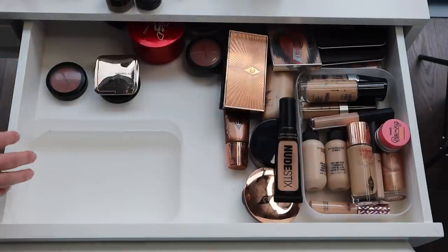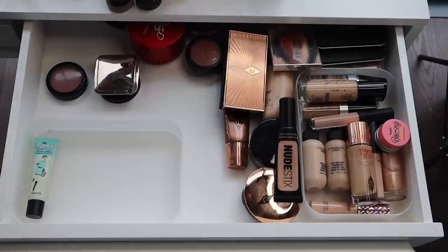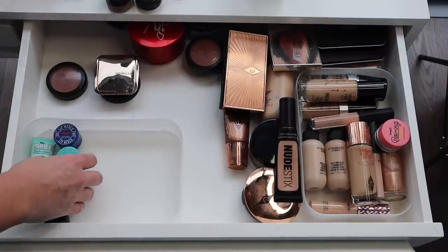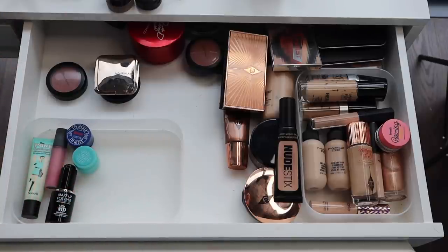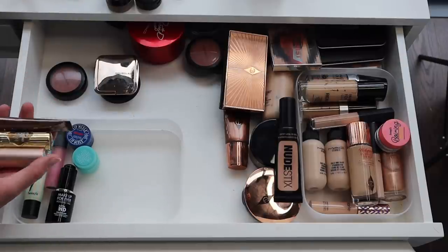So I'm going to try to place these down in the order that I would use them. First up, I'm going to put a primer there. I also use this Makeup Forever one sometimes if I'm using the foundation. These are my lip balms right now that I normally start off with. And then lately I've been using this Bite lip gloss as well. So those can stay there because that would be the first thing that I would do for my makeup. And then next up we're going to put in sticks and cream blushes and things like that.